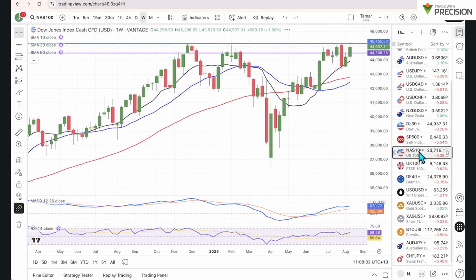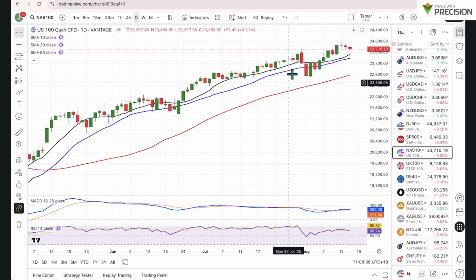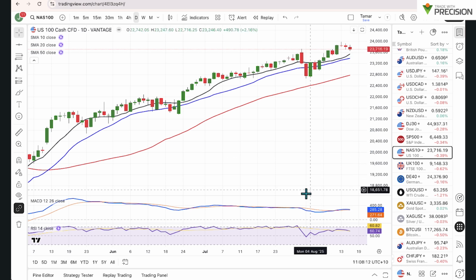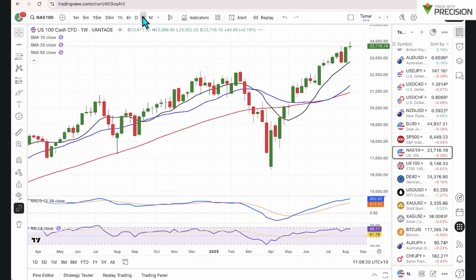Moving on to the Nasdaq, and I want to start with the daily chart. Now, on the daily chart, we do have an uptrend. We pushed to a higher high and are currently pulling back. We do have a bit of flat to divergence here on the momentum indicators on the previous highs. Now, taking a look here on the weekly, we can see the weekly is pushing higher. We are overextended, and we are also converging to flat on the momentum indicators.